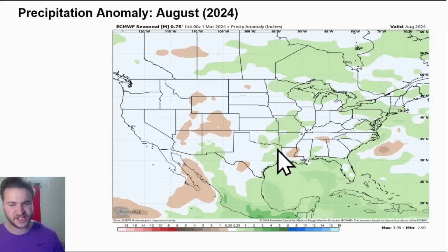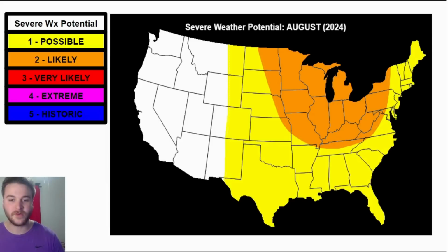But even out east, it's showing green here. I'm not really confident in that. I think we could have some dry weather across the majority of the lower 48 if that heat comes to fruition through the month of August.